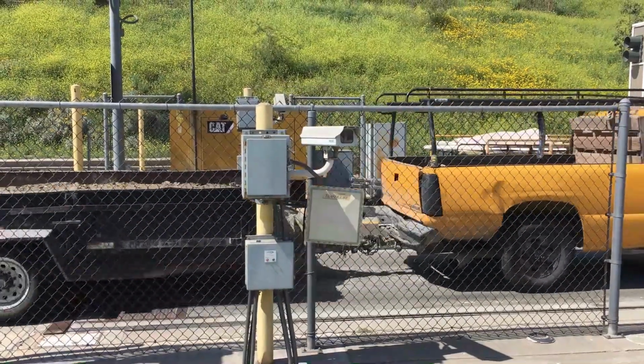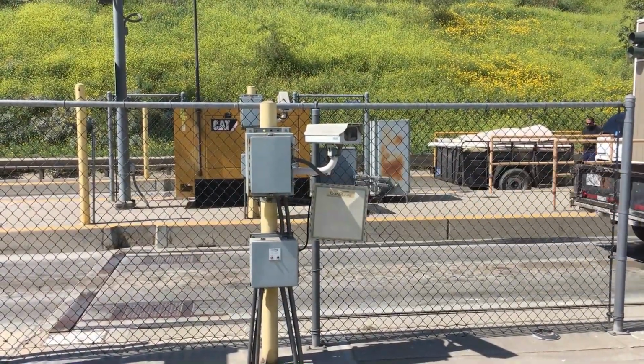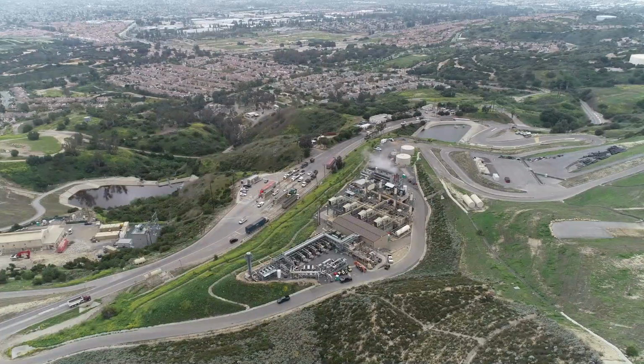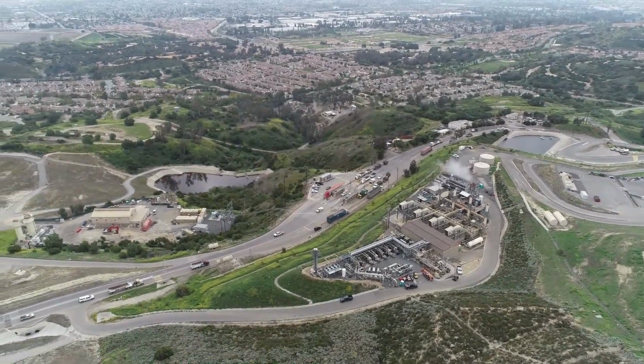Residents of Orange County can also self-haul their own trash. Self-haulers are charged a flat rate if their trash weight is below 880 pounds or pay by the ton. We're now going to head up the main access road to where the trash is being dumped.